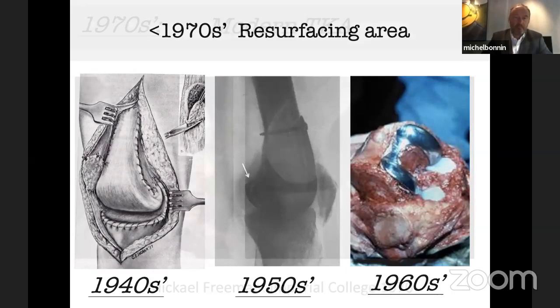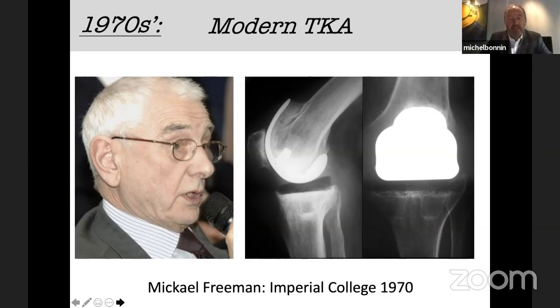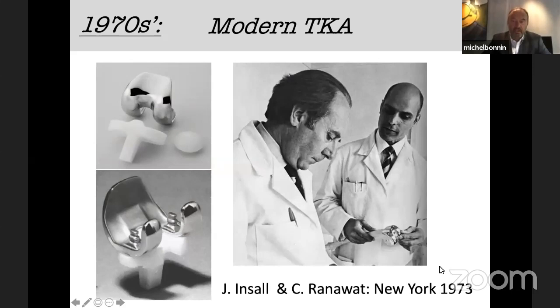It's when the modern TKA was developed, mainly by Michael Freeman in London at Imperial College. The modern TKA tried to be more anatomic, even if it was not completely anatomic, as you can see on that image. There was a cylindrical metallic femur rolling on a plastic polyethylene tibia. The implants were cemented and there were bone cuts. It was very quickly followed by John Insall and Chitranjan Ranawat in 1973, who launched the total condylar implant, which was the first real worldwide implant in the world. This has been a great breakthrough because it's really the introduction of the modern TKA, and modern TKA became a mass product.